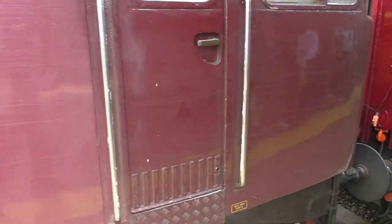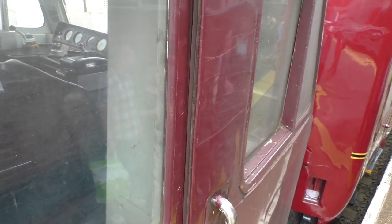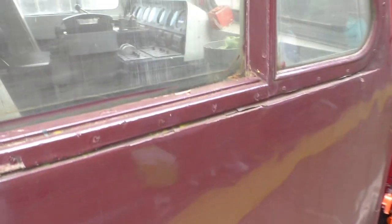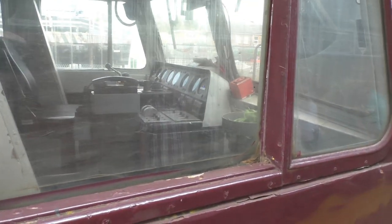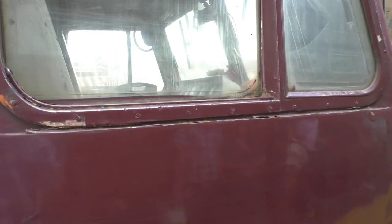Some scratches down the side. So I managed to get the camera up and look at the cab. The last time I did this was on Harwich Station with a West Coast. No, it wasn't the West Coast, but the window's really dirty, so I couldn't see very well in there. A bit better, I think. Pretty good.